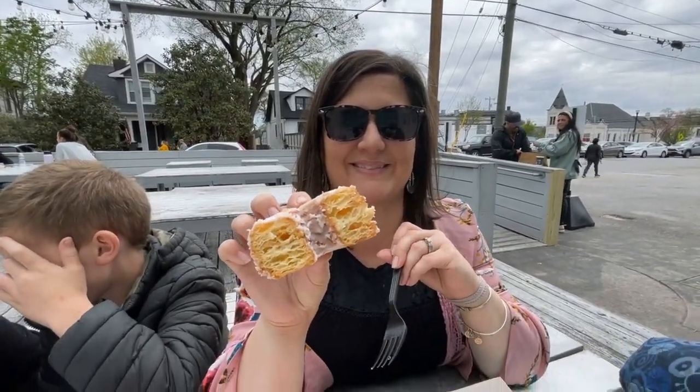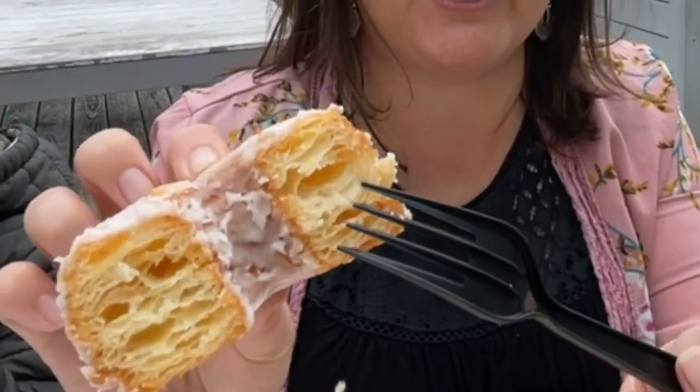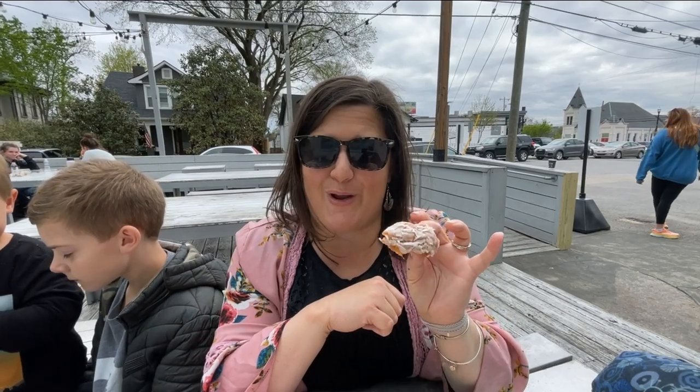Start us off here with the purist. Look at all those layers. I really like that. The donut itself is not too sweet, but then you have the sweetness of the glaze. And the glaze is really good. I like the little crunchies on the outside. But yeah, I really like this.